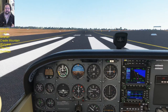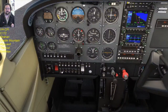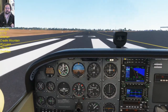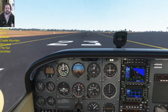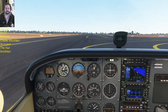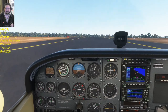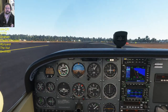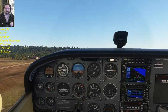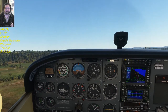Let's get out of here. All the lights are in. Pump is in. Let's go. 70 knots, 75, flaps coming up. Trim that out.